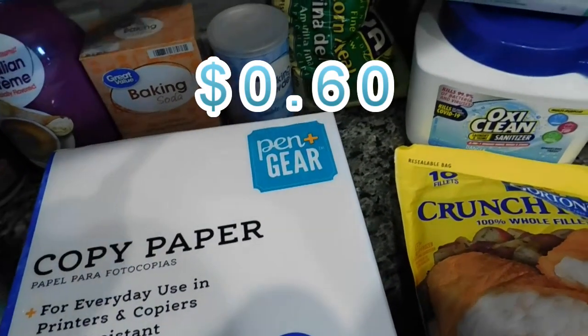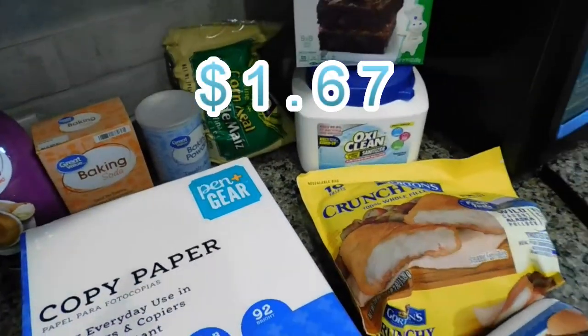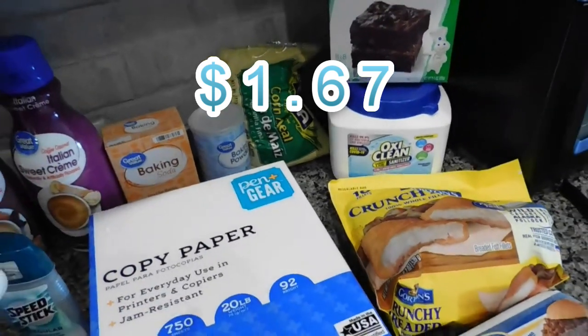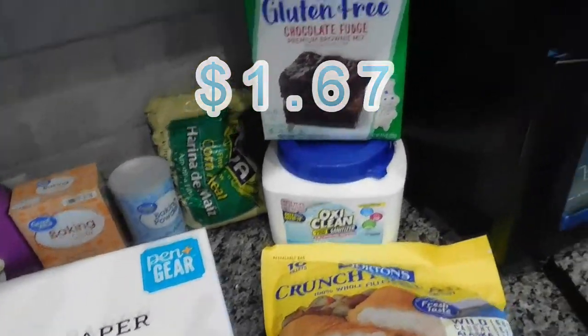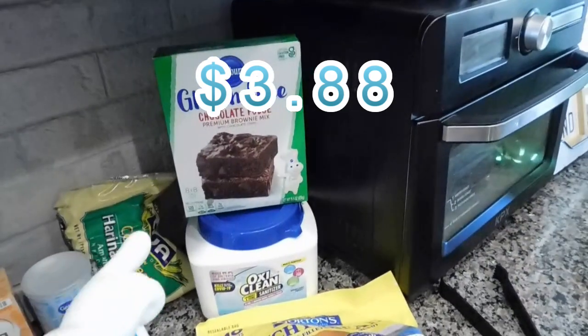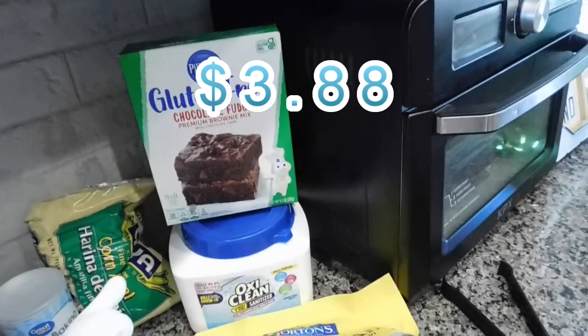I got some baking soda and some baking powder and some cornmeal so I can make cornbread. We don't have it that often, but we have it every now and again. And this is just cheaper and easier than buying the mixes. I did get this gluten-free chocolate fudge brownie mix because I heard somebody say that this was the best. Cam loves brownies. He can't have gluten, so we will give this a shot.